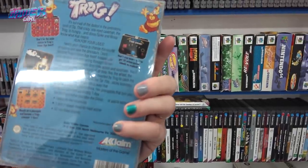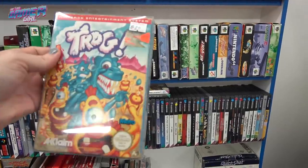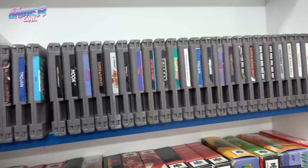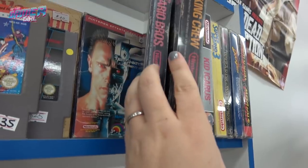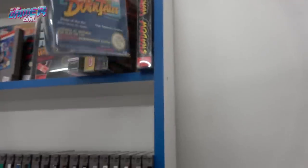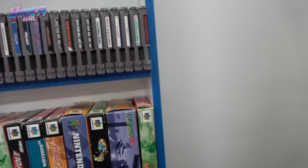$30. I've never played Trog before. I don't know, but I like it, everybody. So we've got Mario Brothers in there, Terminator. Not bad prices, guys, not bad prices. Is it some Mario's? DuckTales, I've recently picked that one up actually, so I'm really excited. And Shadow Warriors.